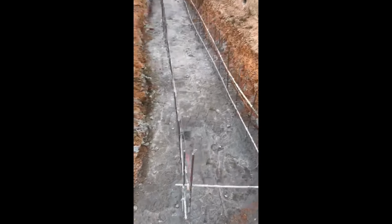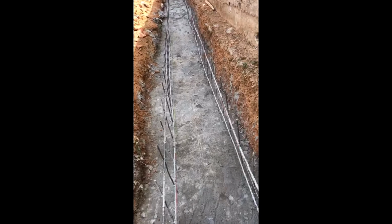What we are trying to do here, we are trying to do some reinforcement.